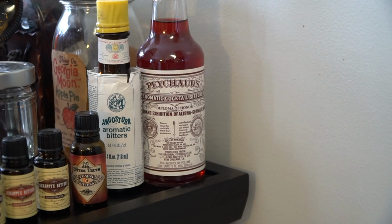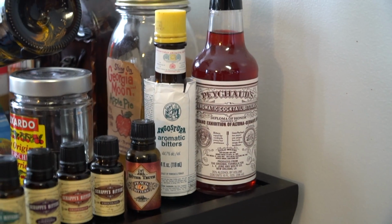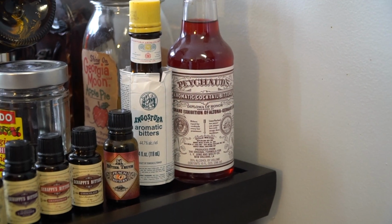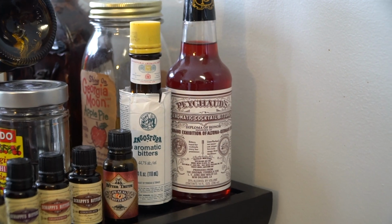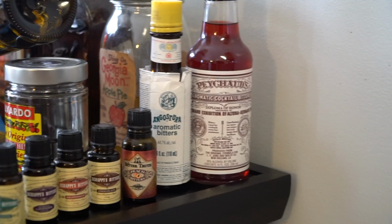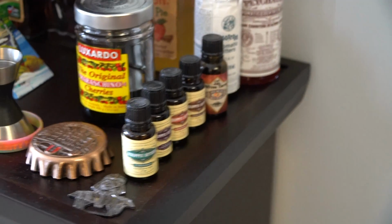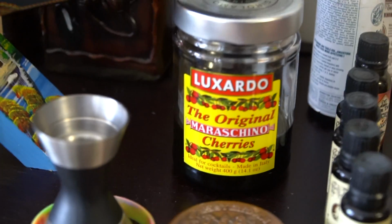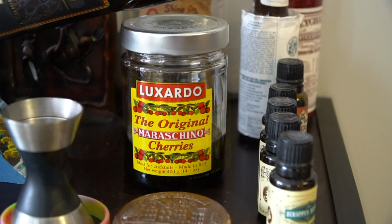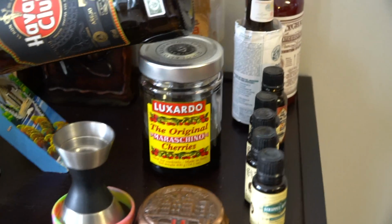Then I also have some Bittermens bitters, and I know I'm probably not saying that right. I cannot do French accents for anything. I can't pronounce any of the words. But they were nice enough to send me a bottle. So I'm going to experiment with that and see what all I can come up with. But yeah, so I got my bitters there. I got my Luxardo cherries, which I absolutely love. They are so good, and you would never eat a maraschino cherry again after having a Luxardo.